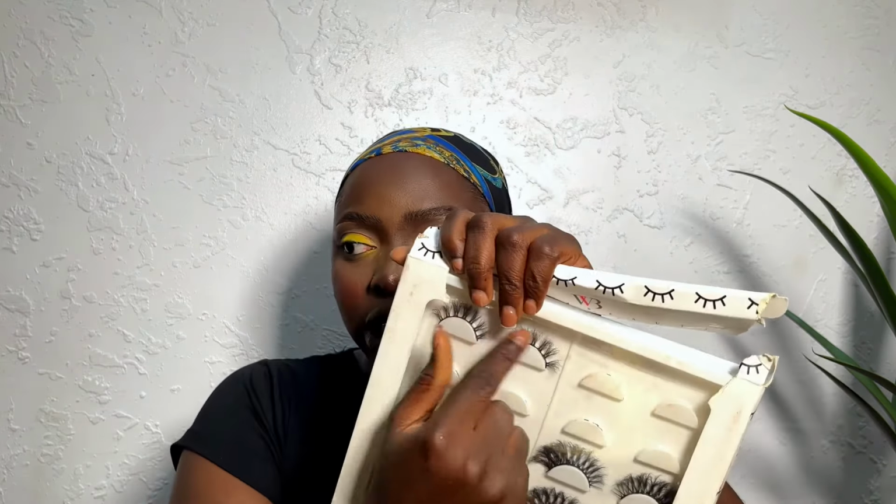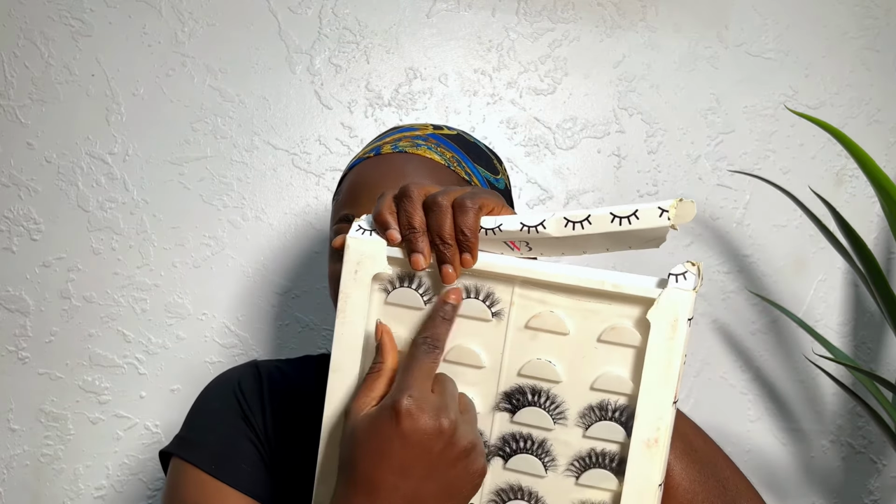And pop on my lashes from Wink Beauty. I'm going to be using this one, small but fluffy, and it has a little bit of space. I'll be back. That's just normal, just line your waterline and apply lashes. I'm going to do a detailed tutorial later on how to apply lashes and how I draw my brows, so that this video is not too long. I'll be back.